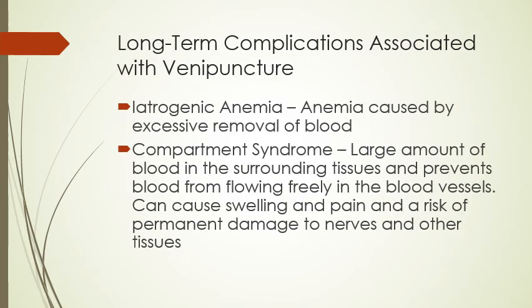Some long-term complications associated with venipuncture: iatrogenic anemia, which is anemia caused by excessive removal of blood. If for some reason you hit an artery and the patient bleeds excessively, they're going to have a lot of their iron or hemoglobin taken out because of all the blood loss. So they may develop anemia until they're able to regain that iron storage.